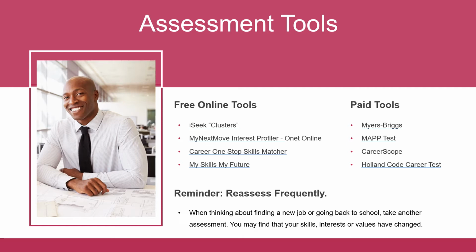If you're interested in any of these assessments, you can go online and Google or talk with a career counselor at school, community agency, or your nearest Virginia Career Work Center. You want to remember that you need to reassess yourself frequently. If you're thinking about finding a new job or going back to school, take another assessment.